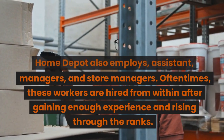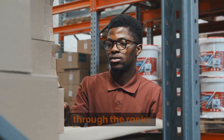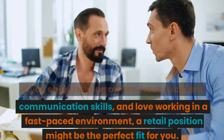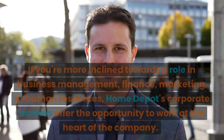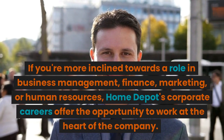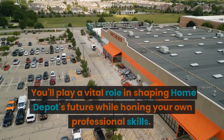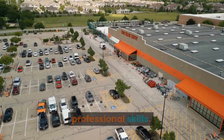Oftentimes, these workers are hired from within after gaining enough experience and rising through the ranks. If you enjoy helping others, have excellent communication skills, and love working in a fast-paced environment, a retail position might be the perfect fit for you. If you're more inclined towards a role in business management, finance, marketing, or human resources, Home Depot's corporate careers offer the opportunity to work at the heart of the company. You'll play a vital role in shaping Home Depot's future while honing your own professional skills.